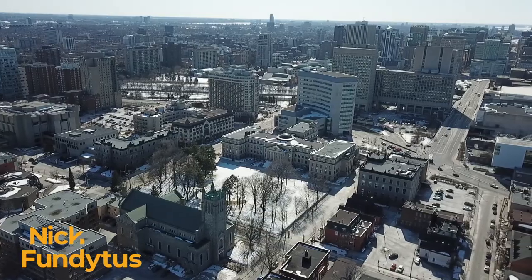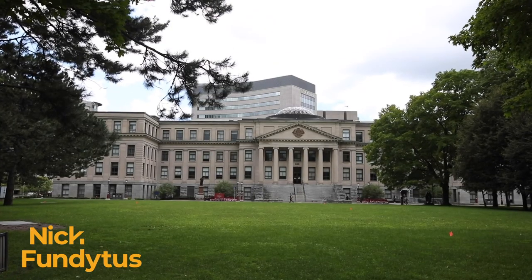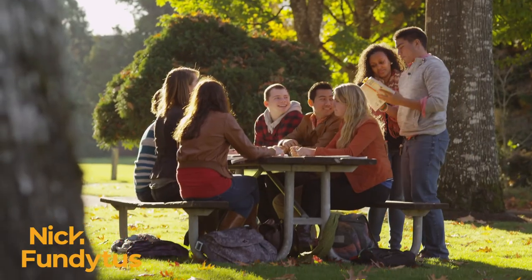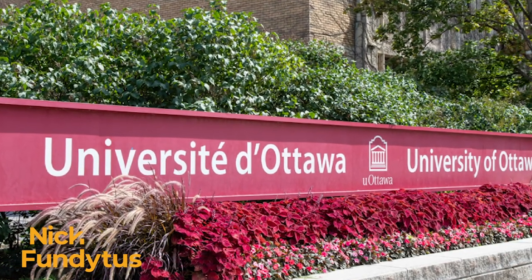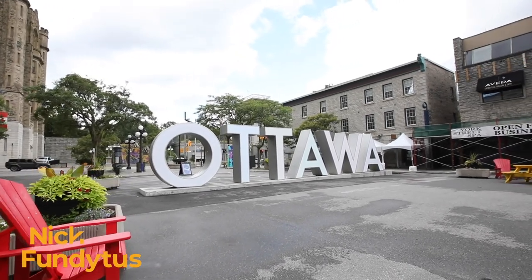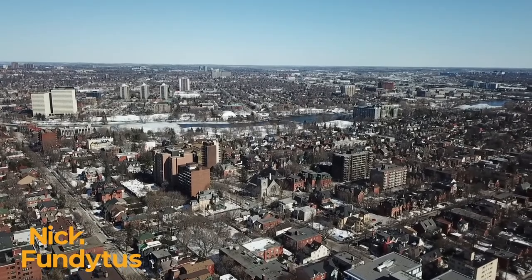You can't talk about Sandy Hill without mentioning the University of Ottawa. It forms a large part of the neighborhood, and if you move here, you'll become familiar with the sights and sounds of student life, especially on the western streets. The University of Ottawa is the world's largest bilingual university and one of Canada's top research universities. The Telfer School of Management at the University of Ottawa is in the top 1% of business schools worldwide.